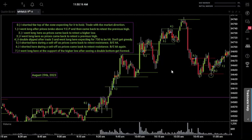So my main focus when I get on the back tester is going to be trading the zone from the right direction. Don't get too excited. Don't leave your orders there if you're not at the screen. And then number 4, I need to improve on just making sure you don't go long at the highs.